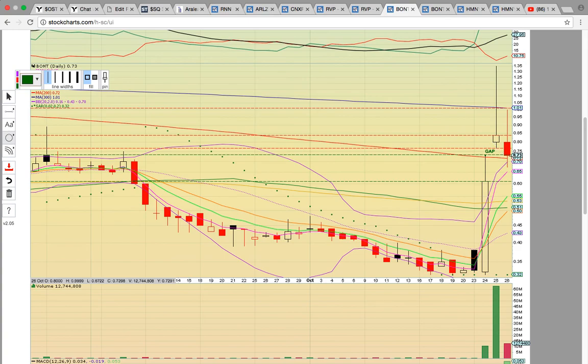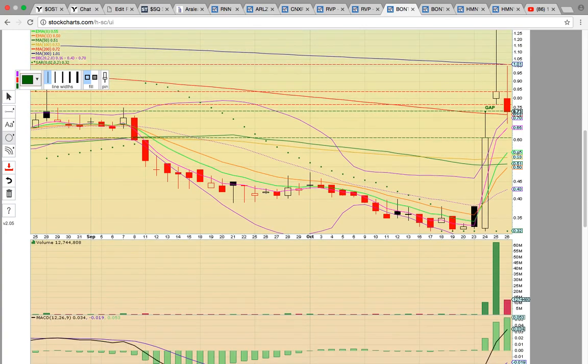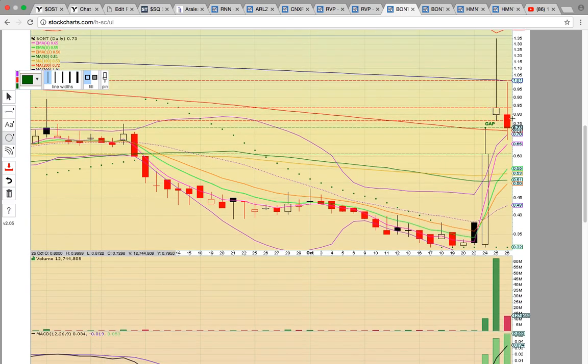Many times the candles will work their way back into the bands. It doesn't signal that the chart was broken or that the uptrend isn't intact. It's just that stocks don't go straight up. Sometimes they have to work their way back in.